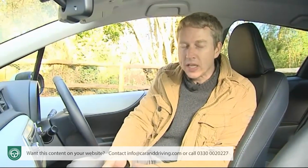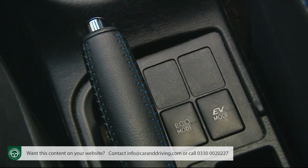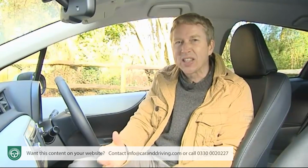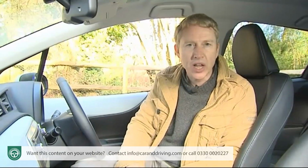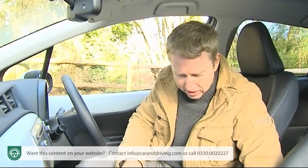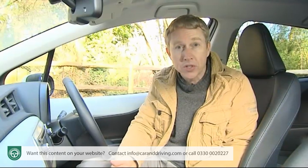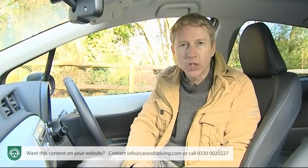The standard CVT automatic gearbox, the eco mode that tweaks the throttle response and the aircon to cut fuel consumption, and most importantly, the thing that sets this car apart from the super mini segment's very first petrol-electric contender, Honda's Jazz Hybrid. Namely, the ability, via this EV button down here, to run on electric power alone for short bursts. Such are the benefits of parallel hybrid technology.